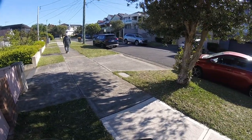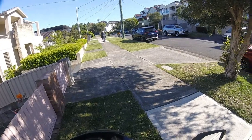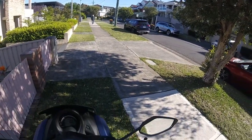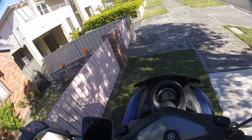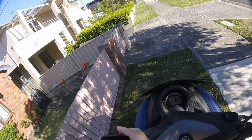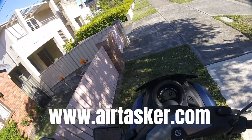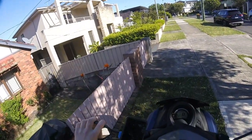What I'm doing up there today is changing some cupboard handles in a customer's kitchen in the house. This job is an Airtasker job. I can link to the website here. And I'm making a bit of money for it.